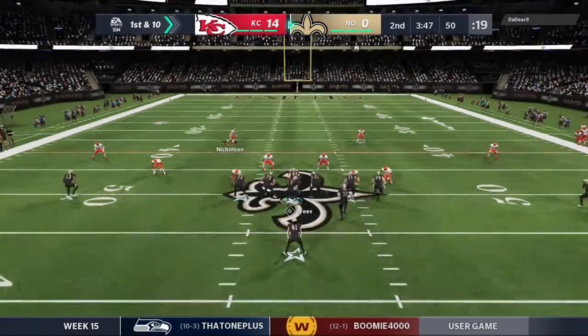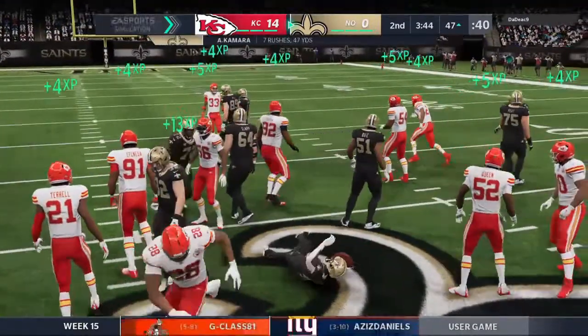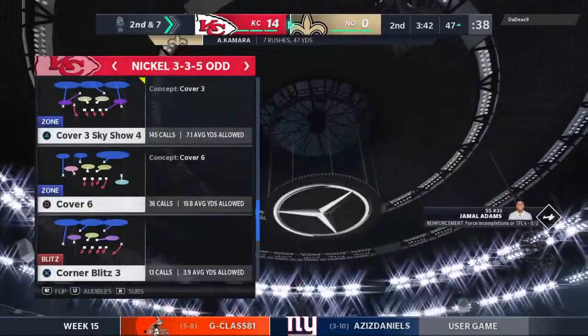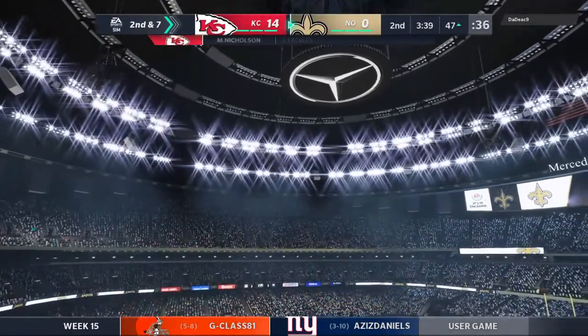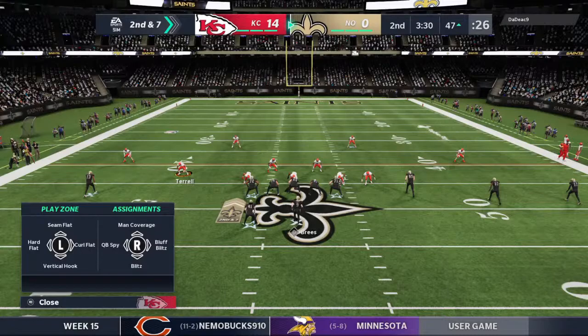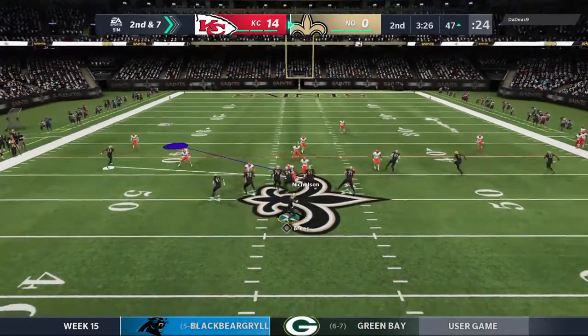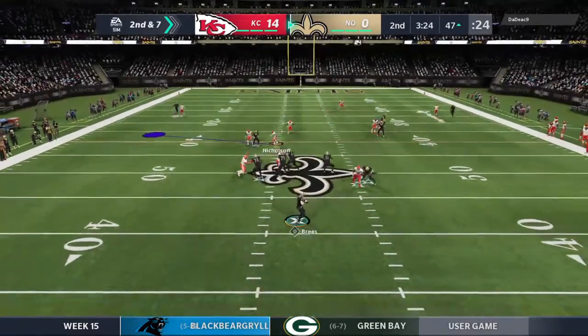Here's another 1st and 10. Breeze leaves this one with Kamara. And he's going to be stopped up at about the 47-yard line. Tackled there by Monte Nicholson. The tackle made by Monte Nicholson. It's a pickup of 3. Brings up 2nd and 7. On 2nd and 7, Breeze.